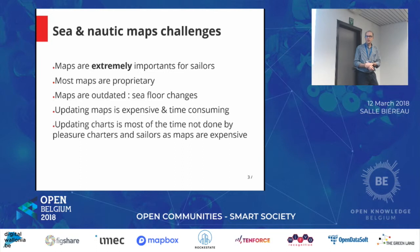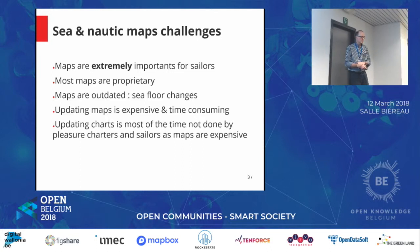Today, most maps are proprietary, and the sea maps too, even though in the US it's not the case, because most of them are public data, so the maps are public too. But that's not what we know everywhere else in the world.